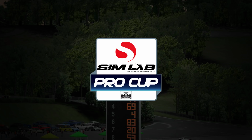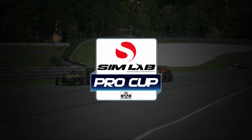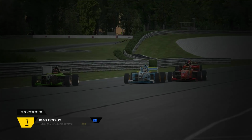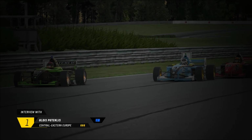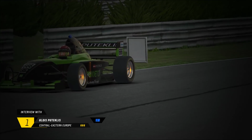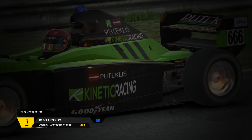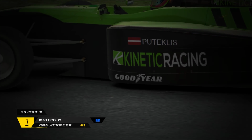An absolutely phenomenal second race here at Barber, and at the end of it, it was Oldest who took away the race victory here today, and we have him here standing by with us. Oldest, pretty much, I think, a perfect race for you. Started second, qualified well. You had Daniel out-qualify you and sort of start running away at the start of the race, but a couple mistakes from him pretty much guaranteed you the victory here today. Talk me through the race.